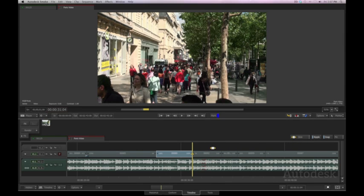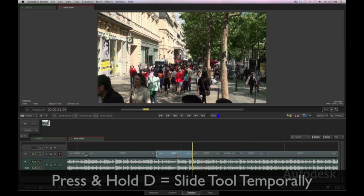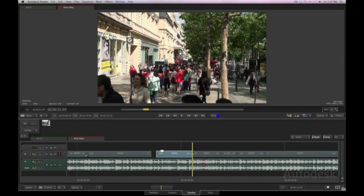And the same rules apply as far as accessing the slide tool on a temporary basis. Hit the A key again, go back to my select tool. I come over here, I hold the D key down, and now I can temporarily access this. And again, I'm creating a gap in there because ripple was on. Let me turn ripple off, hold the D key, click and drag, and again, you see the same result we had before.